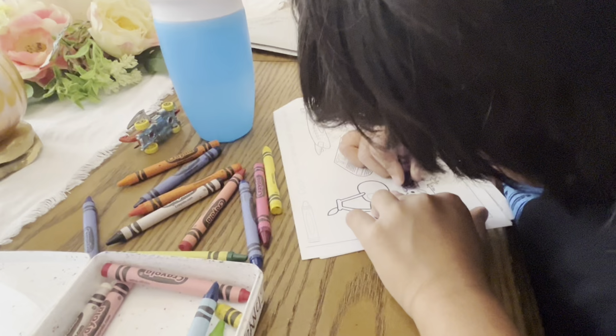I got it. You got it. Green. Oh, which one starts with N? Stop the bag. Not this one. No. It's called a newt. Okay, yeah. So I can color the newt. I want to color with different colors. Okay.